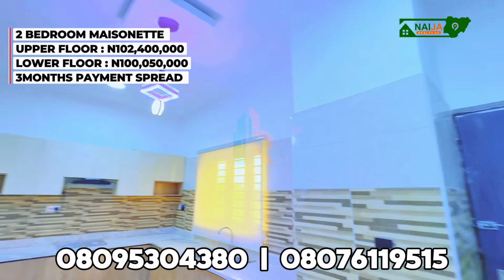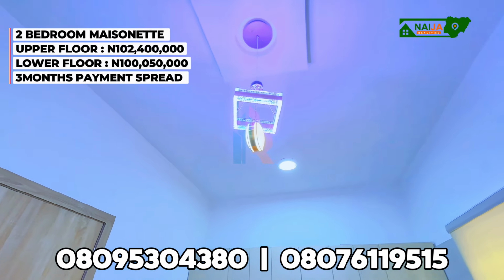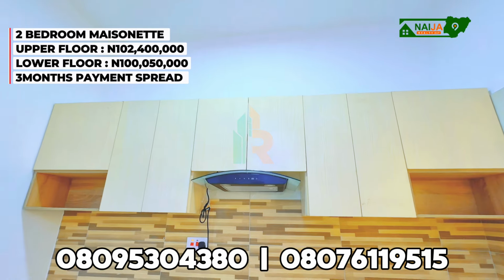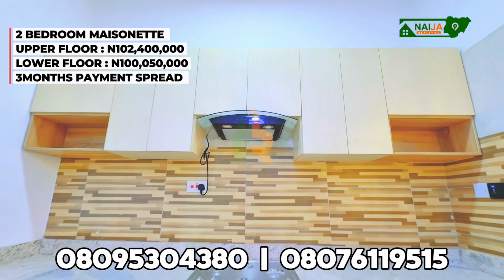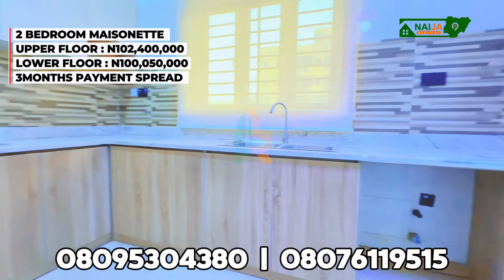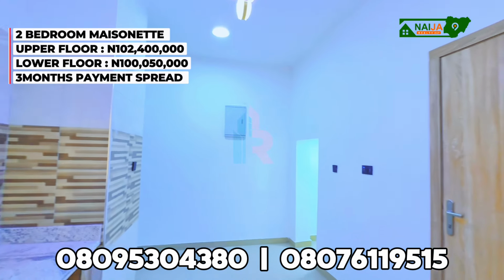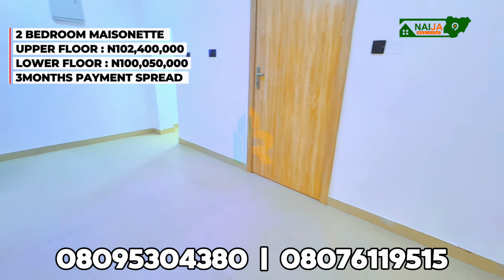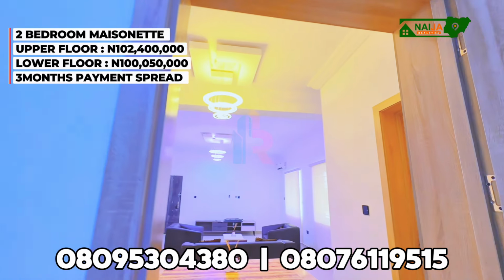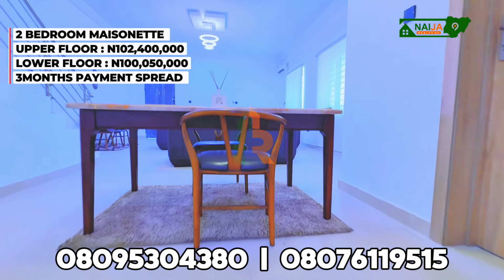So really, this is really good. If you see, you can decide to change this if you don't want it and replace it with what you want. Now that you have seen the kitchen and the entire space, can we now go see the rooms which are upstairs? Back into the living room, ladies and gentlemen.